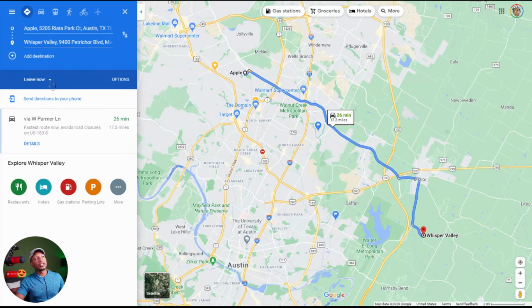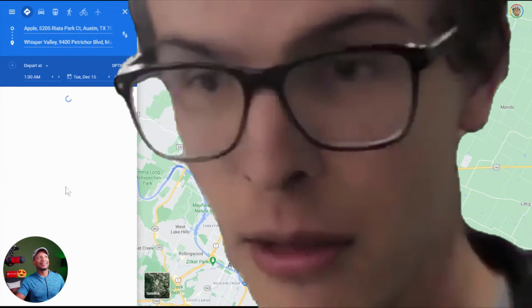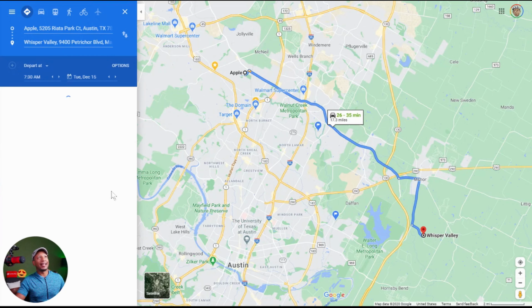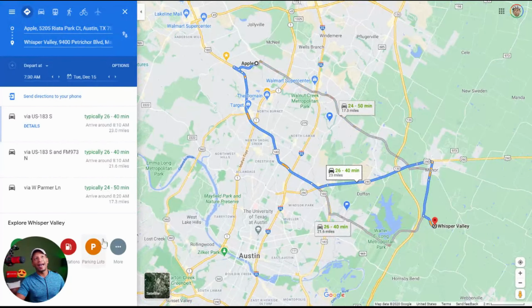So you want to change this leave now to depart at. Hey, that's pretty good. And instead of 1:30 a.m., because that's when I'm recording this video, I'm going to say 7:30 a.m. Now that is what you want to see. And there's a couple things. So you can see multiple routes and you can see the suggested route.